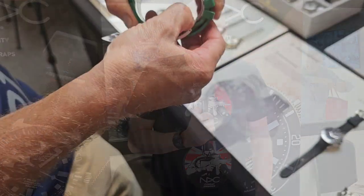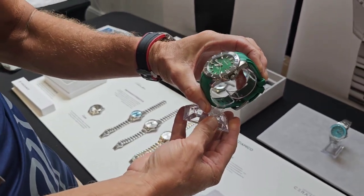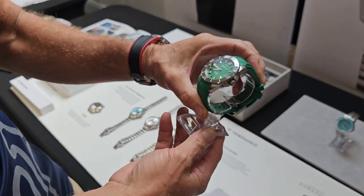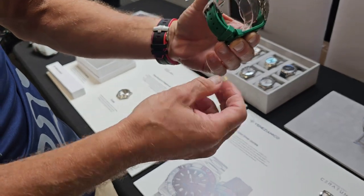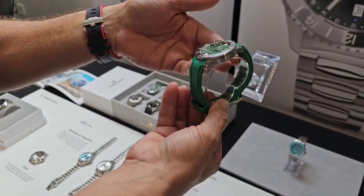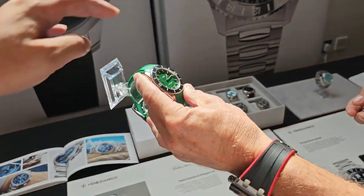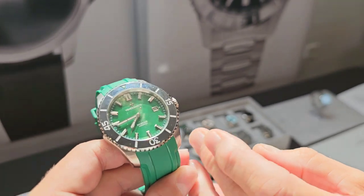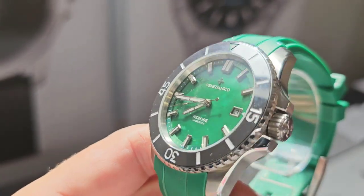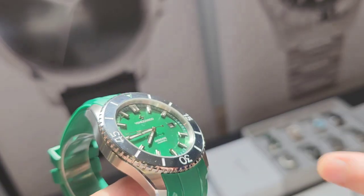This is a mother of pearl dial. This is the Narade range with a tungsten bezel. Modrabella is the name of the watch. In Italian, it means mother of pearl. If you look at that in natural sunlight, it's absolutely fantastic. You get to see that little glistening. Actually, look at it now, look at that.